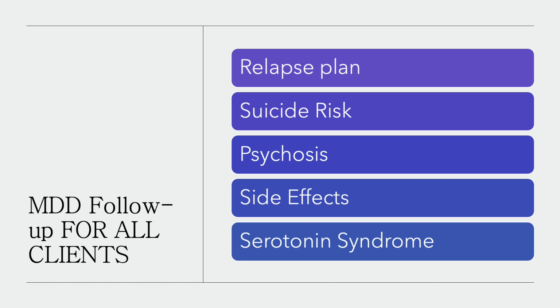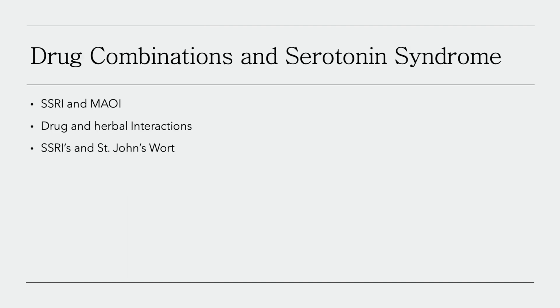Assess for suicidality during every visit, along with psychotic symptoms during every client contact, and side effects of treatment, including sexual side effects, in an attempt to increase medication compliance. Observe all clients treated with antidepressants for development of serotonin syndrome, which is overstimulation of serotonin receptors usually caused by drug-drug interactions. Drug combinations that can cause serotonin syndrome are SSRIs combined with MAOIs, or drug and herbal interactions, or SSRIs combined with St. John's wort.